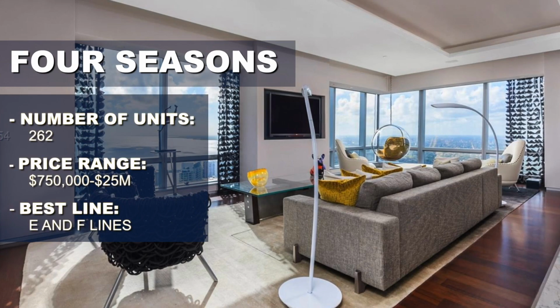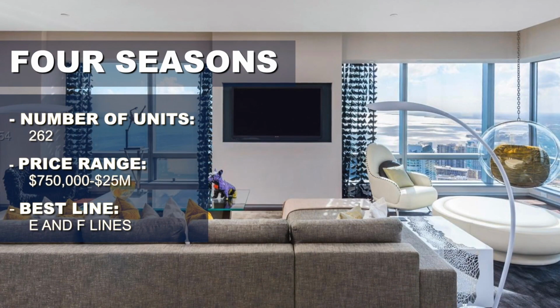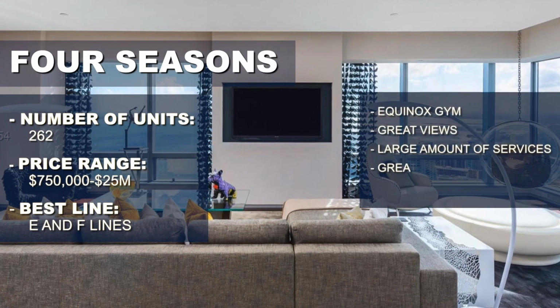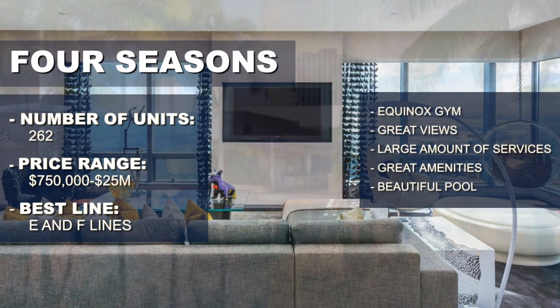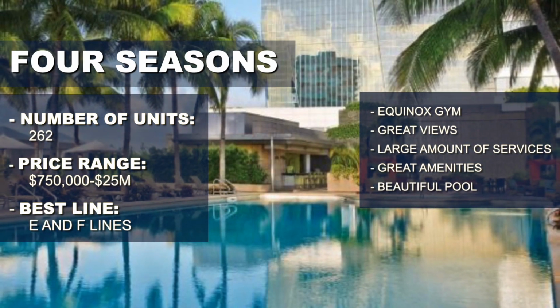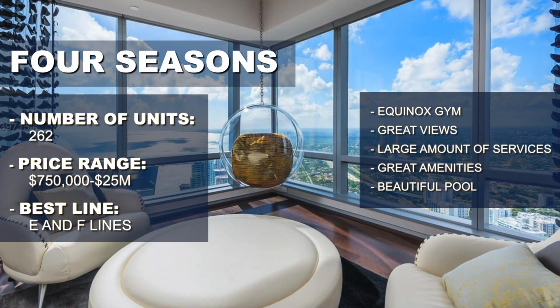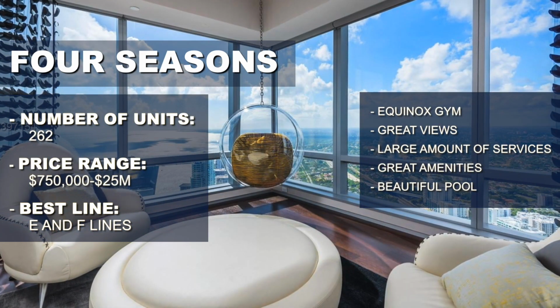Four Seasons, again, has a large amount of service and amenities, as you would expect from a Four Seasons building. It has a very nice gym. The gym is actually the Equinox gym, so it doesn't really get any better than that. The pool is very open, very light and bright, and has some nice views. This obviously was one of the top of the food chain buildings. Definitely worth looking at. Again, some good units, but not all units are the same, so you've got to be very conscious about that.